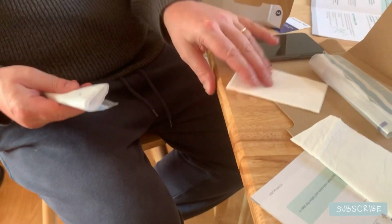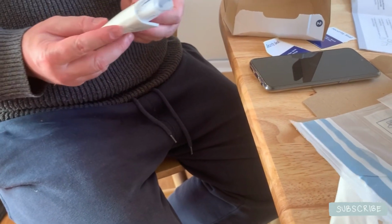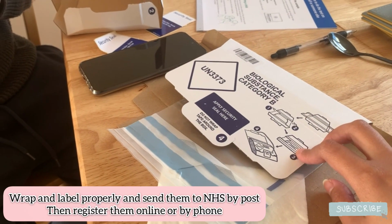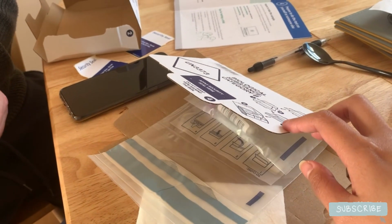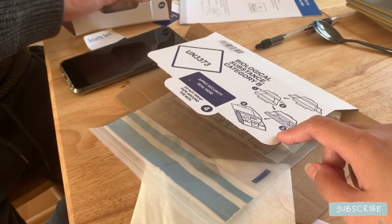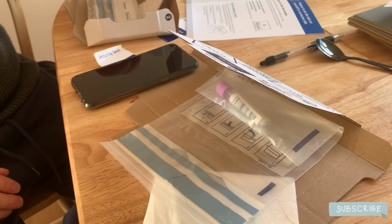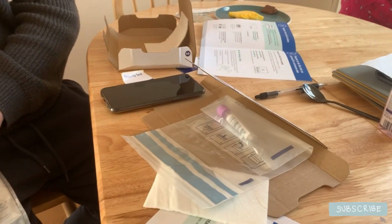So we're done now. We wrap it here. Look, this, and this, and then put in this box. Sealed it. It needs to be sealed. And then you will go to the post box, right? Post office, post box. And then they will pick it up there. And that's it. Next one namin is next week, Thursday.